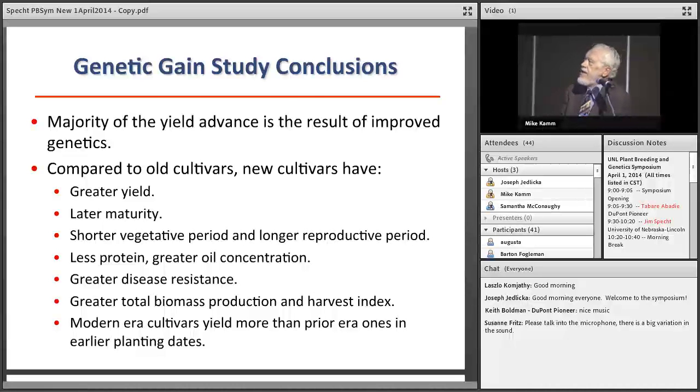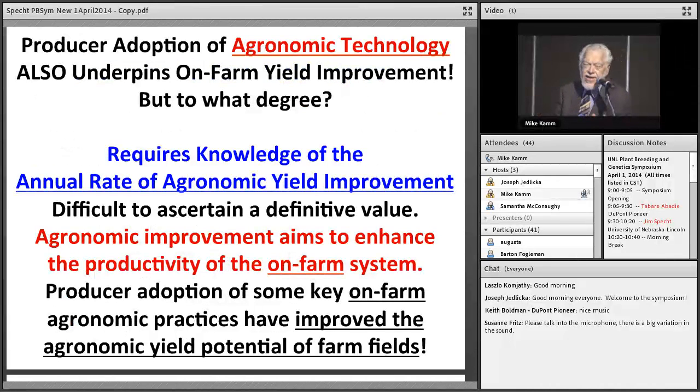Okay, thanks. So what about agronomic technology? I've already said that you'd be a little naive to assume that all on-farm improvement comes from breeding. It doesn't. But this is more difficult to unmingle the changes that have occurred in agronomic improvement with the changes that have occurred in breeding. But so that's working now.